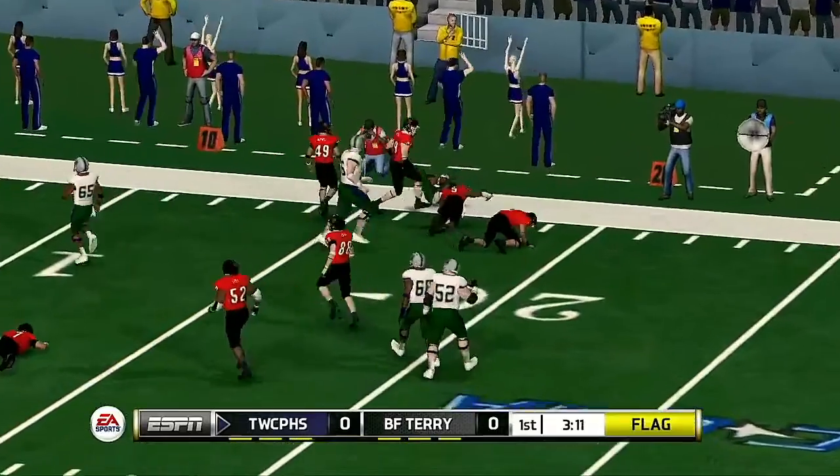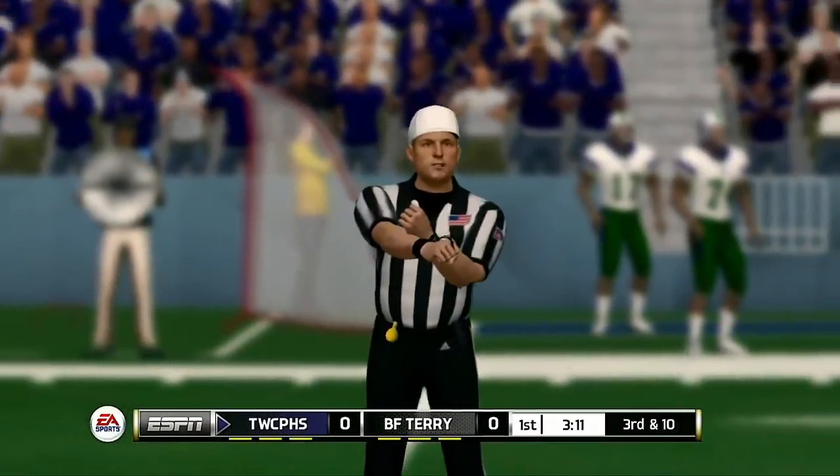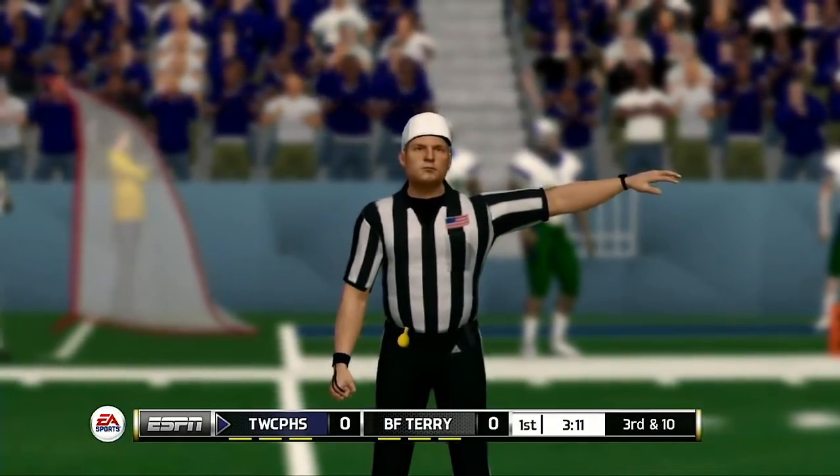Fires out to his wide out. He's tackled at the 15. This one might be coming back, folks. Let's check out the penalty. Clipping. Offense.